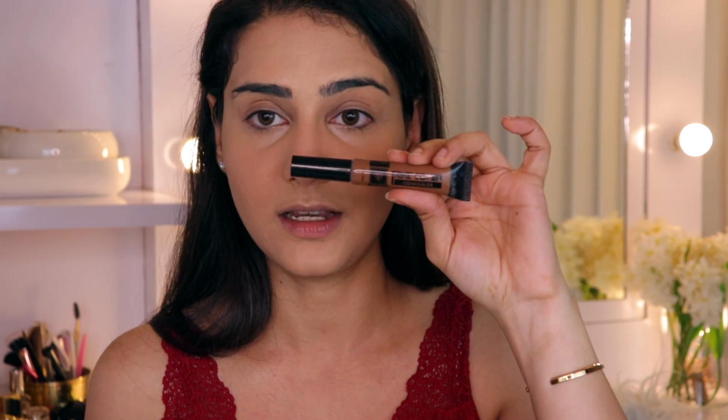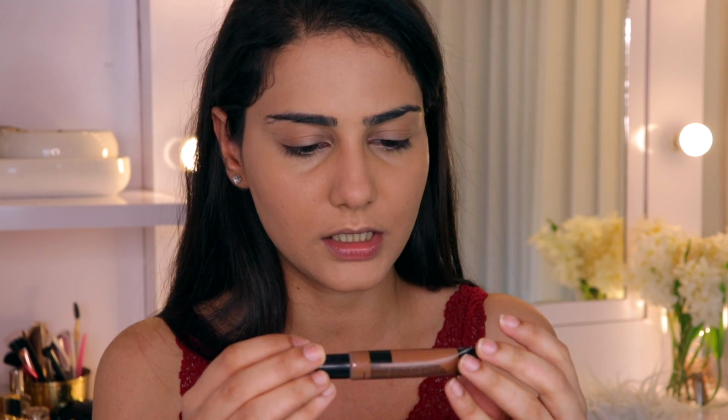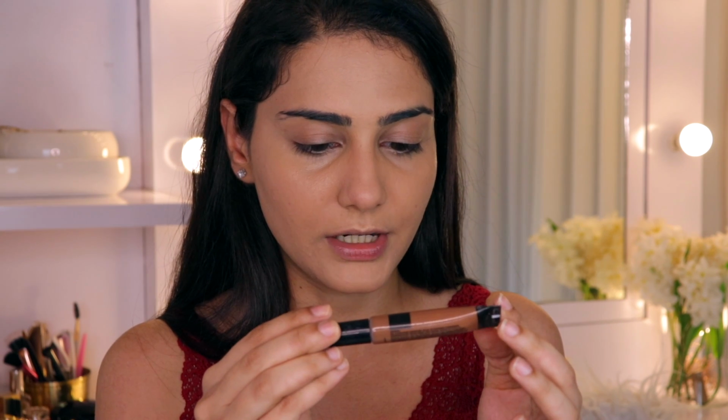Okay, so now moving on, I'm going to use the PAC Cosmetics Take Cover Concealer. Unfortunately, the shade is not mentioned here, but this is a very dark brown shade, which I'm going to use as my contour shade. So I'm going to dot it on the areas where I generally contour.